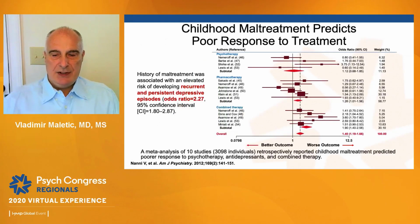Another study points to something that is very important, and it is a study examining the relationship between childhood maltreatment and response to treatment. And what we're finding out is that the presence of childhood maltreatment will substantially influence outcome to antidepressant therapies. They're 40% more likely to have a worse outcome, and it more than doubles the rate of recurrent and persistent depressive disorder. So yet another focus.